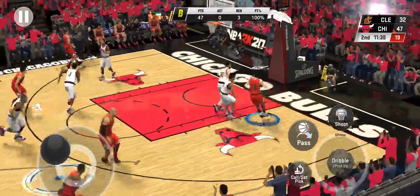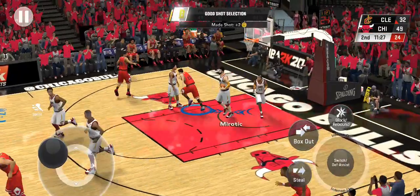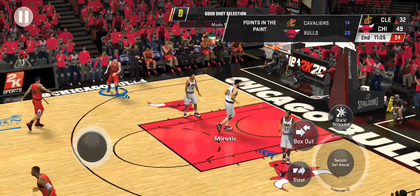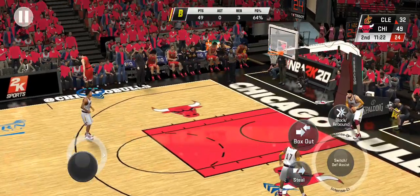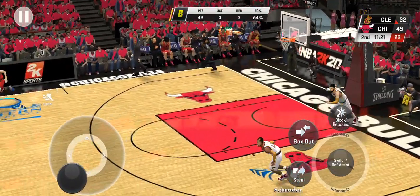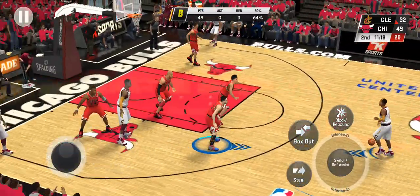Super. Dimes. Battles through traffic and lays it in. They are not rotating nearly quickly enough on defense down low. Got to get quicker there. And so it's Cleveland with it. 17-point game.